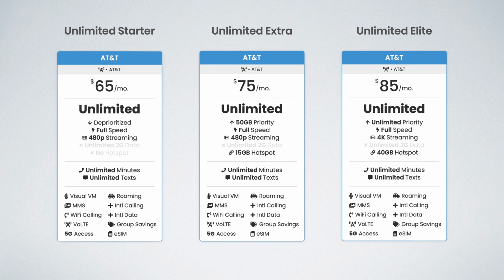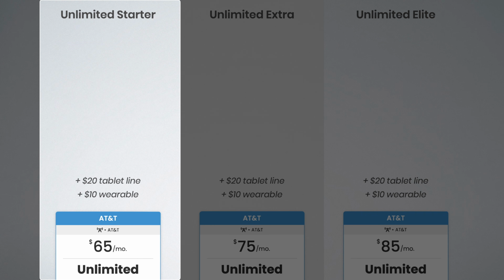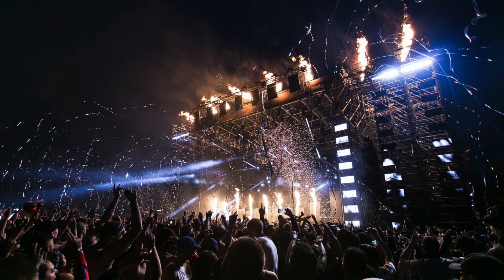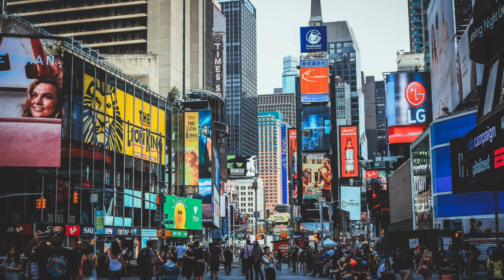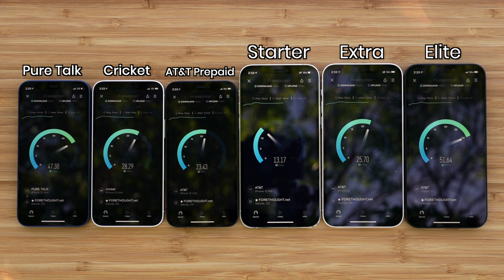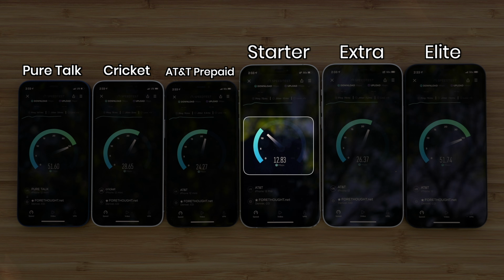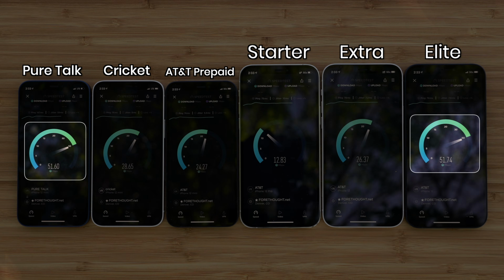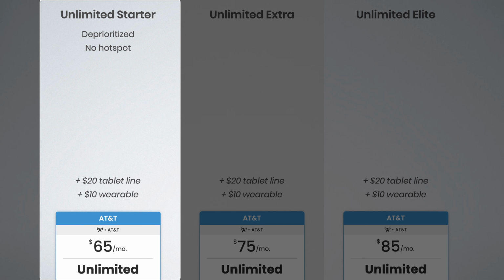First, what are the differences between the 3 plans? Unlimited Starter is the baseline plan. It's $65 per month for unlimited data, but unfortunately, the data is always deprioritized. This means that anytime the network is busy, such as at a crowded stadium, a sports game, a concert, an airport, or even in a city during rush hour, Unlimited Starter customers could notice slower speeds than those customers who are paying for Unlimited Extra or Unlimited Elite. There is also no hotspot support with this plan, and video streaming is limited to 480p.